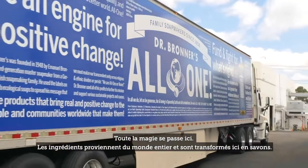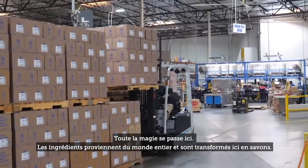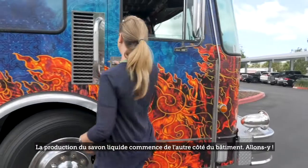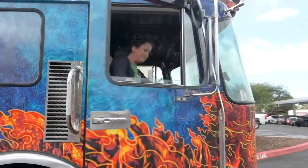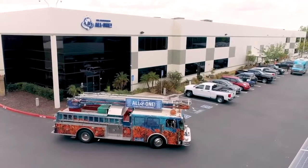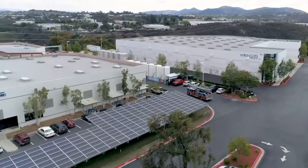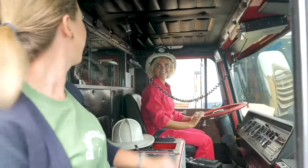Ingredients come in from around the globe and get shipped out as finished soap. Liquid soap production begins out back, so let's catch a ride. Every company needs an awesome repurposed fire truck. Thanks, Cassidy.